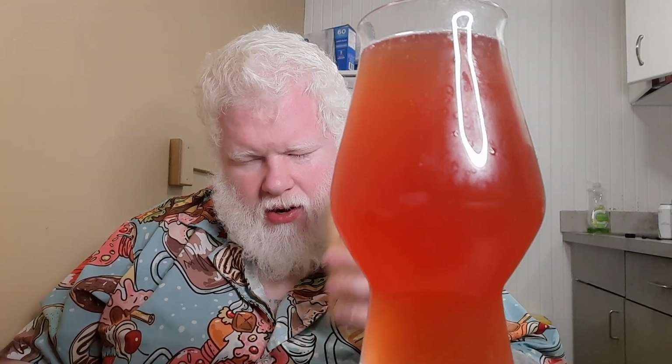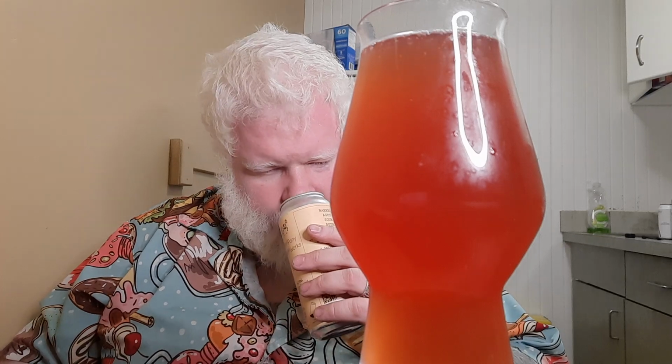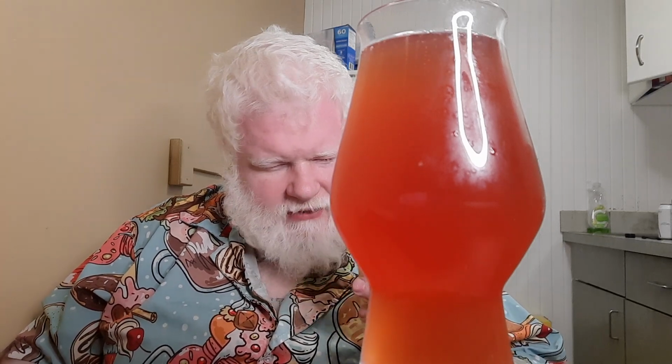Sweet, sour, oaky, touch of vanilla. Touch of floral. It smells like so many other beers I've had in the past. A lot of them aren't 5% alcohol. A lot of them aren't barrel aged. But it has that barrel or foeder aged saison-like smell. Cheers, let's try it.